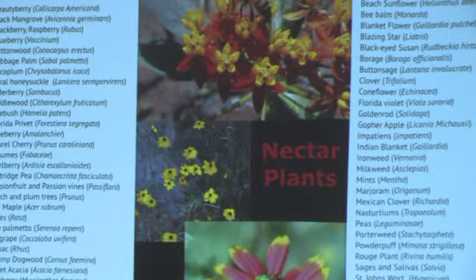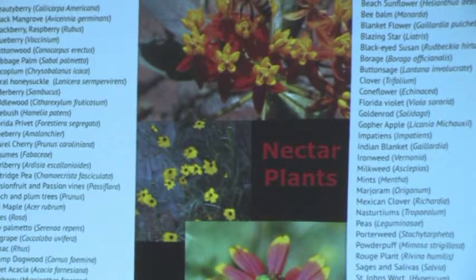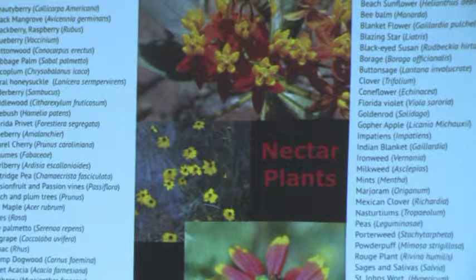Let's see what else is here. Peach and plum trees, red maple. I have one. I planted one across the street on the berm. Oh well. You know, I didn't have room for it in my yard.